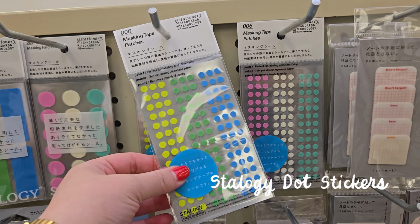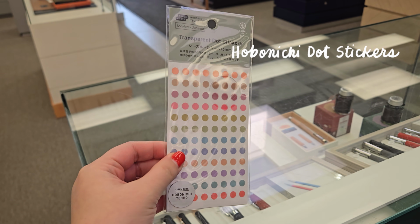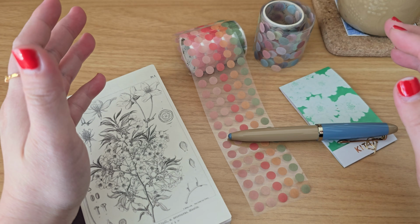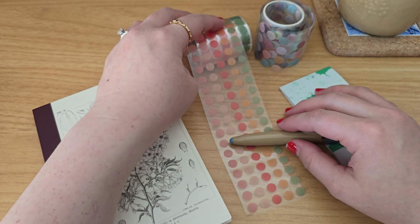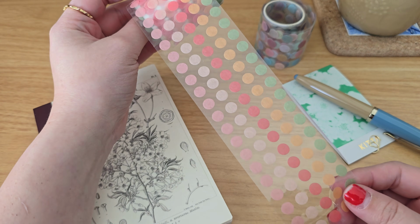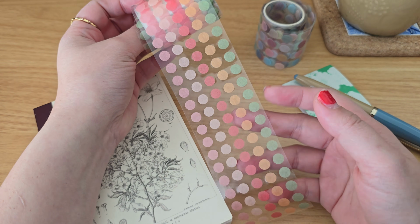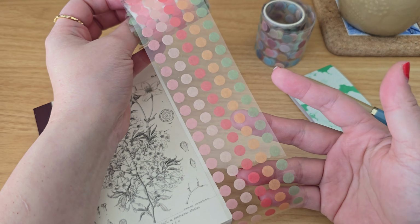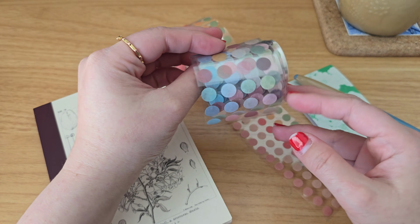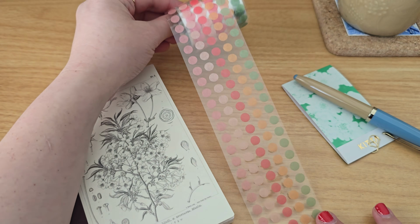Stalogy also has these dot stickers, and there are also 3 different colors per package. Even Hobonichi has this dot sticker option, but I thought that this was way too many colors than what I needed and less stickers per color. So I decided on using this roll I have at home because I didn't want to spend extra on sticker dots if I have some at home. But I also knew that I may want more than 4 different topics, so I would need 4 or more different colored dots. I also have this other option here, but again, this is way too many colors and I didn't want to overcomplicate things. So I stuck to this one.